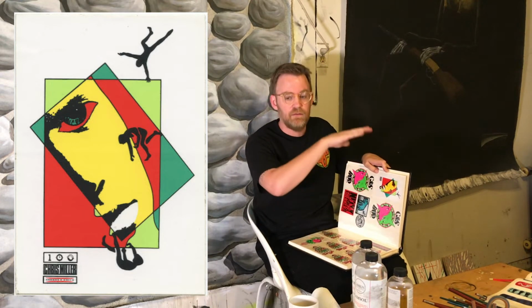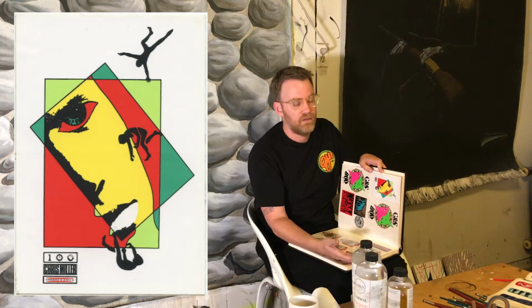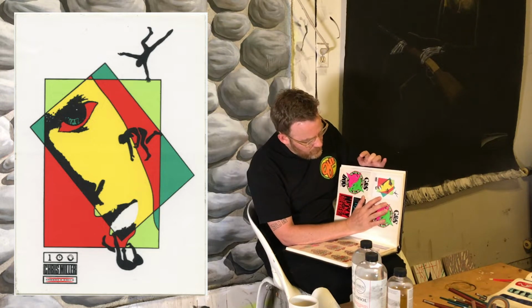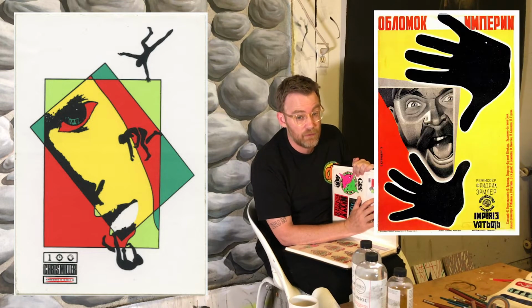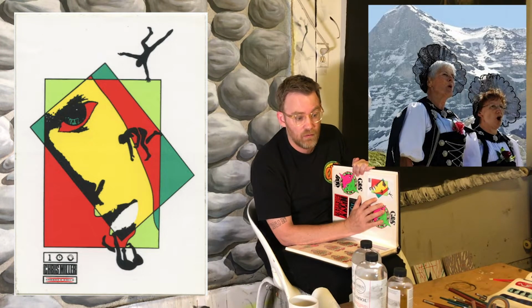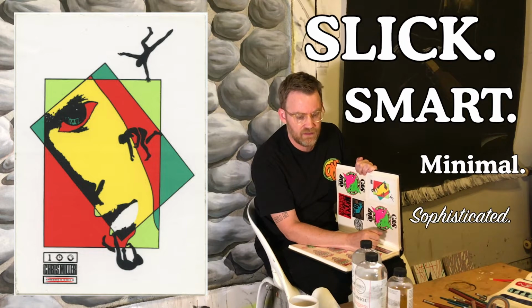There were people trying to do flat style graphics, but they didn't look very sophisticated, to be honest. When you look back at some of the flat stuff, it didn't look like it was referencing anything terribly design savvy. Whereas this, when I look at this, it looks really cool. It looks smart. It reminds me of those old Russian constructivist posters, the propaganda ones, or Swiss design, or Bauhaus stuff. Early turn of the century, slick, smart, minimal, sophisticated design.